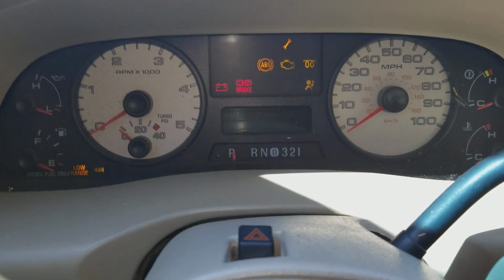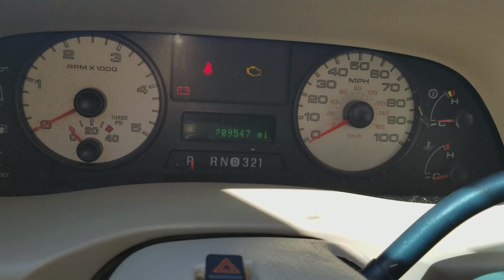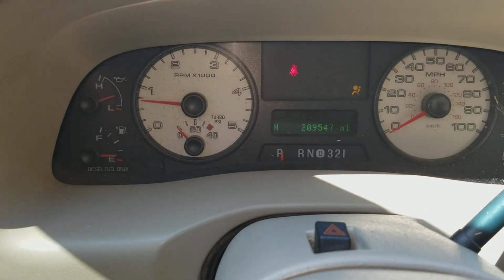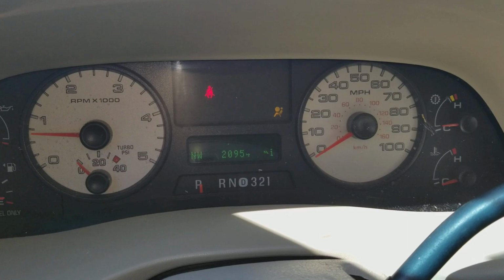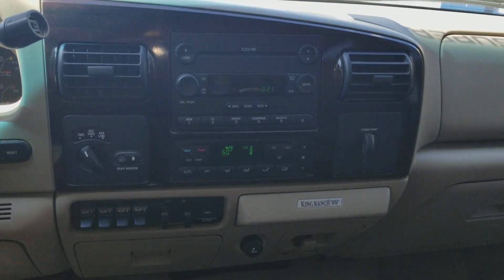All right, truck has not been started or anything today. 209-547. We pulled it out of the shop this morning about 4 hours ago. Haven't touched it. Truck fires right up, no problem. As you can see, it's very cold. 209-547. Truck runs and drives amazing. This is a very nice rig.